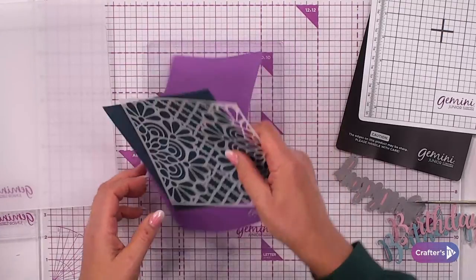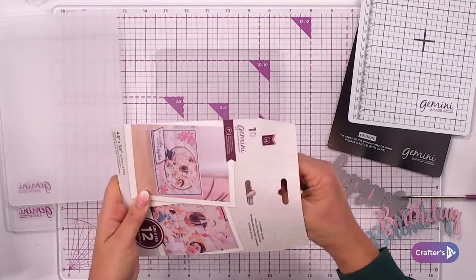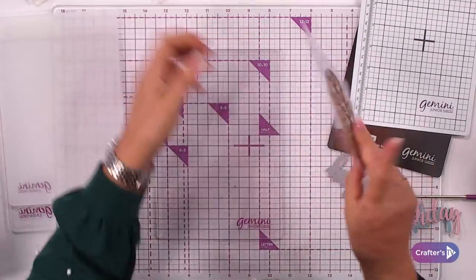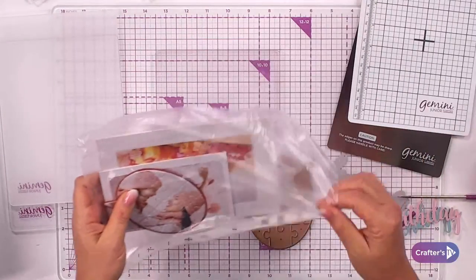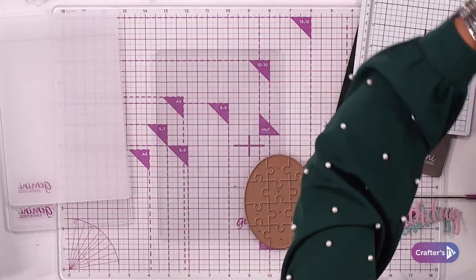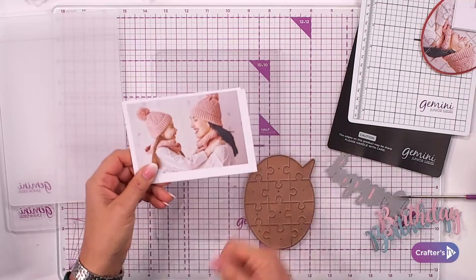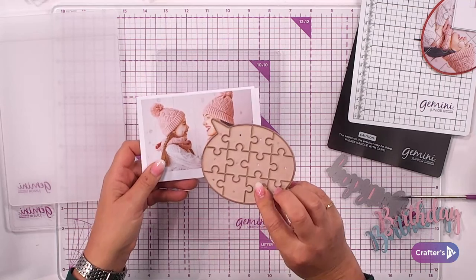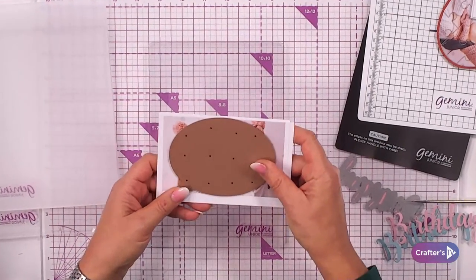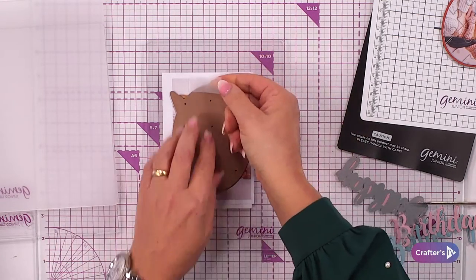So absolutely brilliant. We've had a lot of questions about using multimedia dies, so what I wanted to show you is how multimedia dies go through your die cutting machine as well. I've got one here, and all I've done is take a piece of mount board and pop a photograph on the top, a lovely photograph. I'm taking one of my multimedia dies and laying that over the top of the photograph. Let me put a piece of tape on because I don't want it to move. There we go.